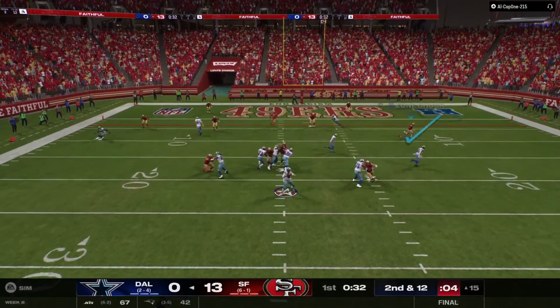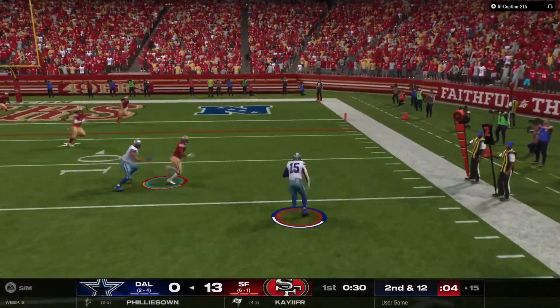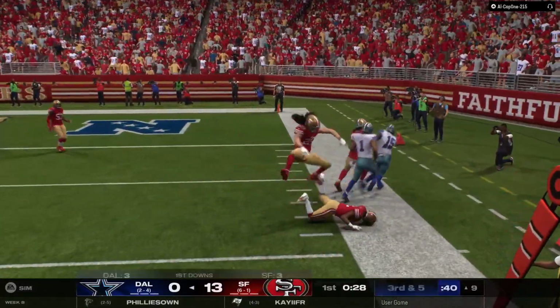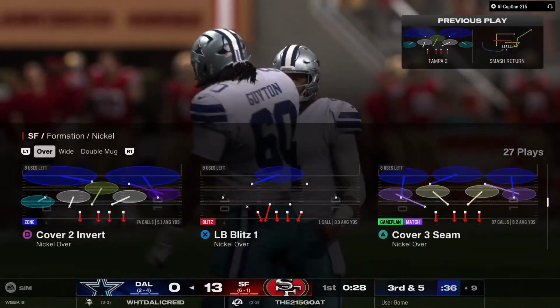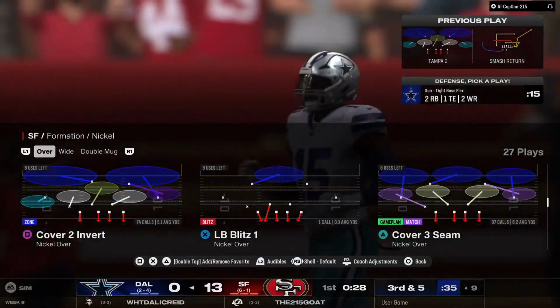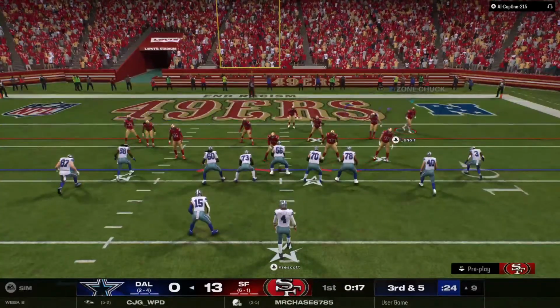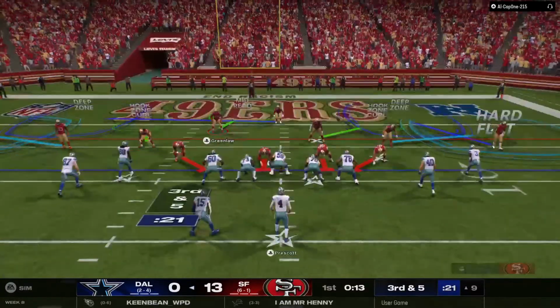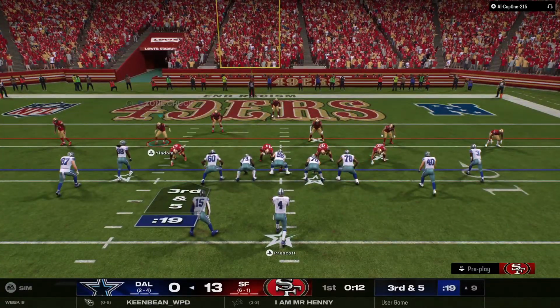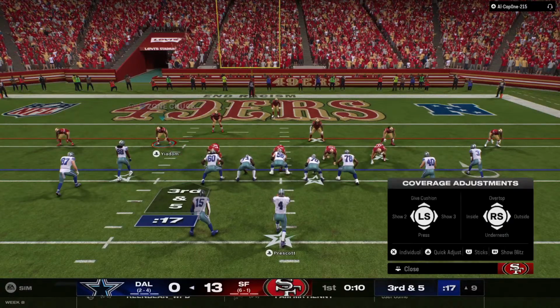On 2nd down, it's Dak. That's complete to Elliott. These are the play calls, Mike, that offensive coordinators use to just get their quarterback and their passing game into some sort of rhythm. Easy pitch and catch, get the ball out of his hand, see a completion.